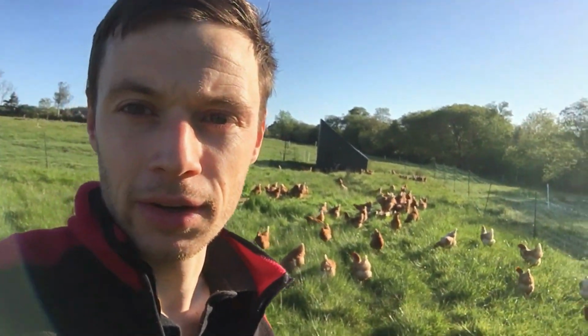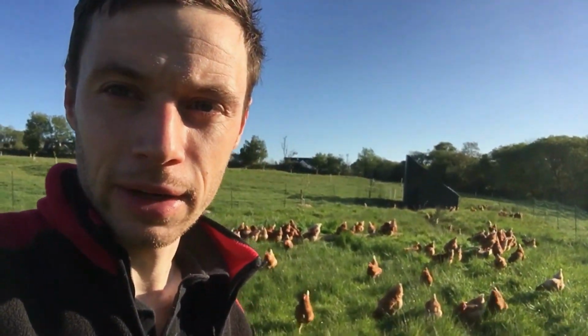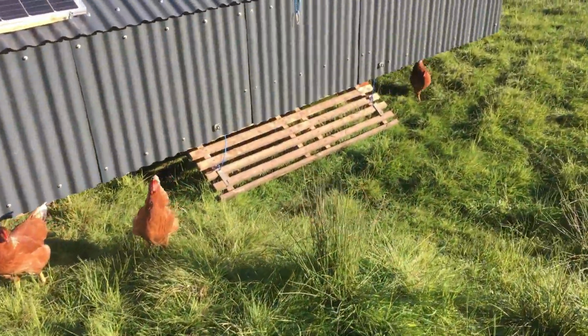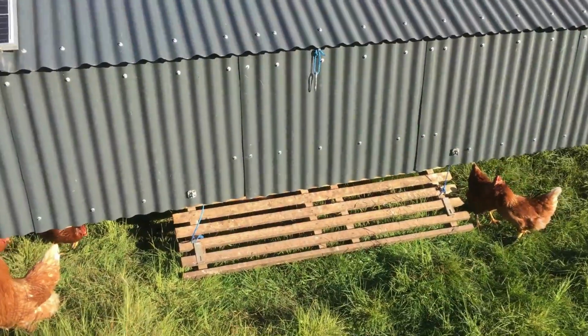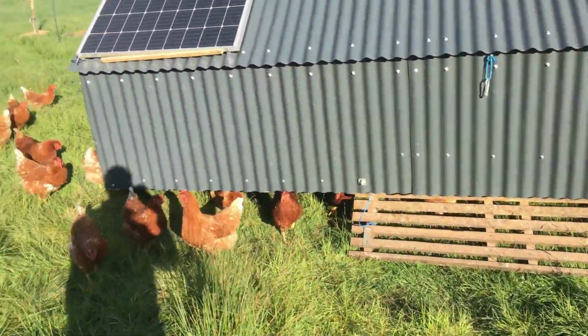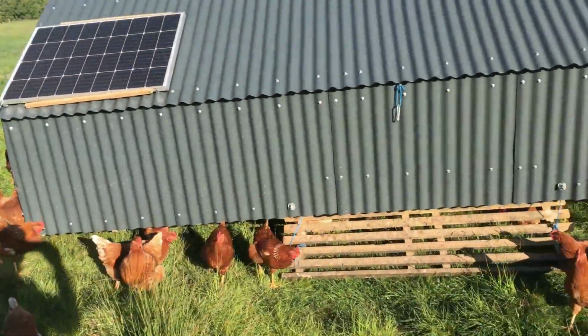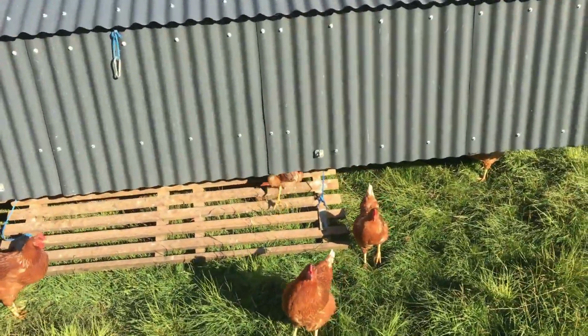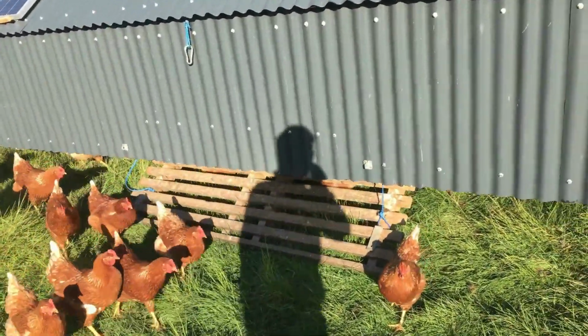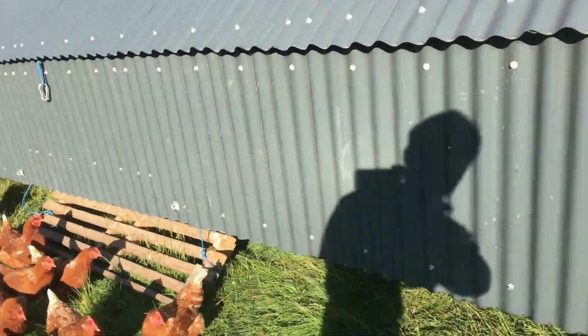We'll take a quick look at their egg mobile and show you how that works. This is the egg mobile. As you can see, this is the door the chickens go in and out, and we close that every night. So that prevents the fox getting them. I come along just after dusk. All the chickens automatically put themselves in at night. They want to go in there and roost, so they come along, they go inside. You can see one's after going in there, and I come along and close that door so the fox won't get them.